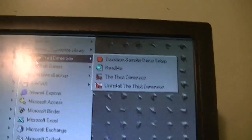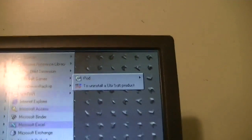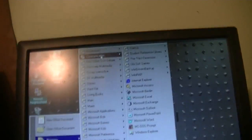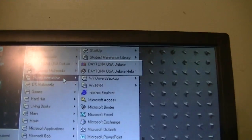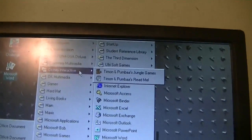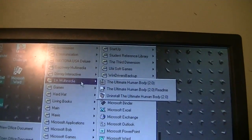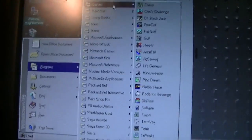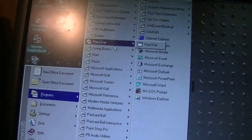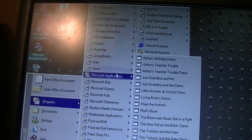where is it? The Third Dimension. I've never tried that before. Pod, Sega's Echo the Dolphin, and all kinds of stuff like that. So far I've installed Daytona USA, which we'll take a look at in a little bit. Timon and Pumbaa's Jungle Games, great classic. Ultimate Human Body, which is from the 1997 software package. The Best of Entertainment pack. Hard Hat. All the Living Books games.